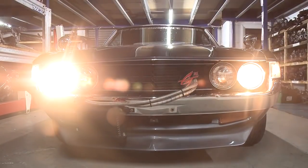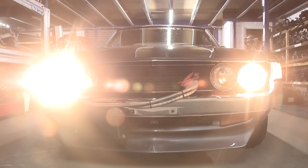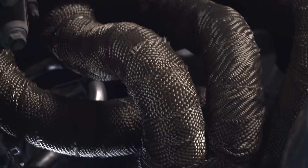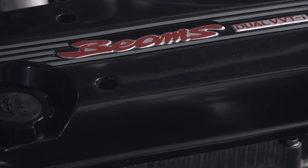I've been fortunate enough to own a range of high-performance Japanese cars, from Nissan Skylines to Evos to Subarus to Hondas, and I wanted to build something different this time, something that's not been done before or something very rare over in Europe. And I decided to build the Celica.